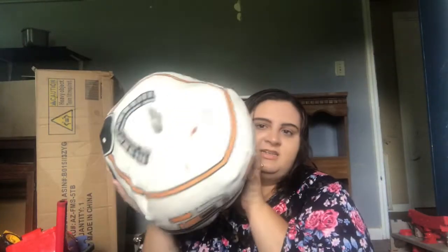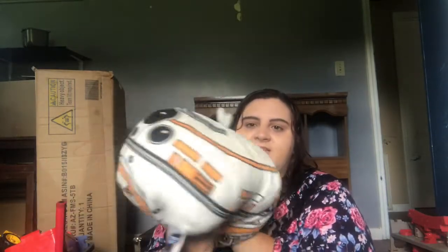Alright. Next is this BB-8 like pillow. It's dirty, it's hard to wash, it's a mess. And I think we got it on clearance for like $5. And I think it's time to just move on with it. I'm going to throw it in the wash, but that way I can donate it.